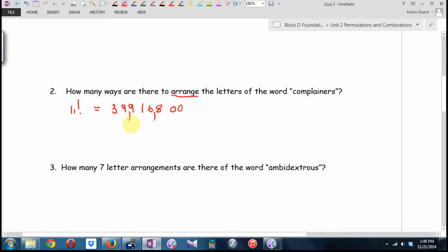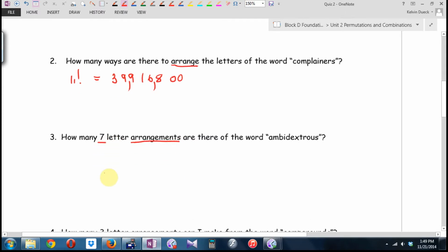How many 7-letter arrangements? Okay, the trigger word is arrangements. That tells me it's a permutation, only this time we're only picking 7 at a time. Of the word ambidextrous. Is every letter different in the word ambidextrous? It is. Okay, so it's going to be 1, 2, 3, 4, 5, 6, 7, 8, 9, 10, 11, 12. I can go from 12, permutate 7, which is the shortest way.